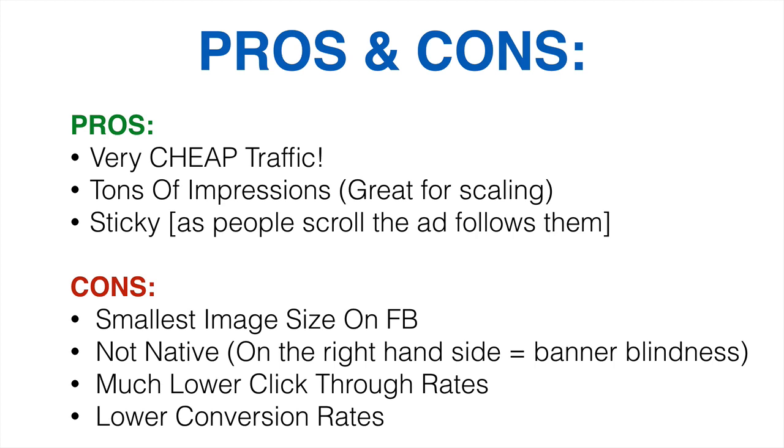You don't want to jump to them out of the gate. They're kind of like that next step when you're trying to scale your ad campaign or you're creating a retargeting campaign. These are your go-to. All right, now the cons, okay? So there are some cons. With all ad types, there are pros and cons.